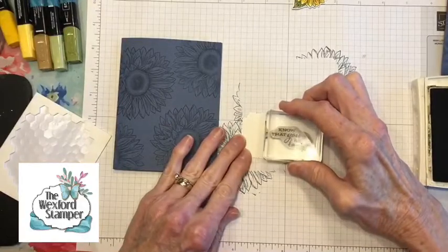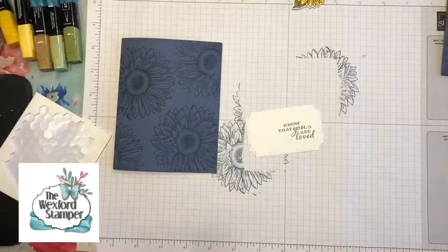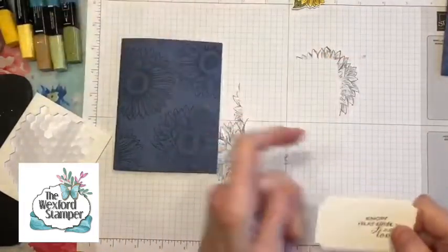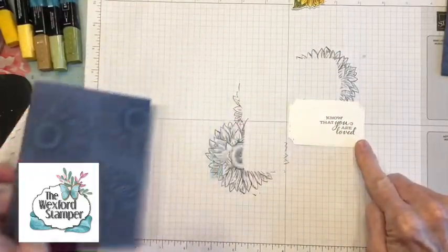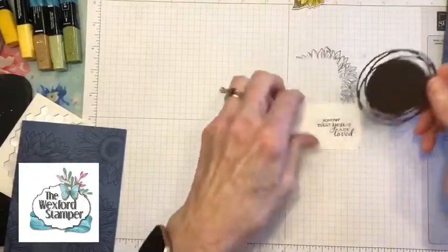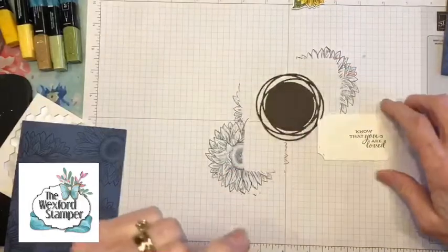A little too hard that time. There we go. A little too excited about my stamping today. Calm down, calm down. All right, now we're going to put that away, and we're going to add our little swirl. That was from the same set as the frame, the label is.